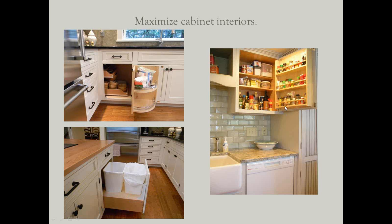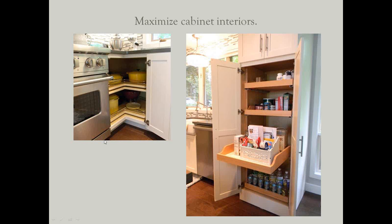Spices, these spice racks on the inside of cabinets are great because it keeps those things nice and neat and easy to get to, instead of on a shelf that you have to dig into and just open the door and you have all that great access there. Another corner is the Lazy Susan, and I like to get them with this rail on them, so when you spin it, stuff isn't flying off of them. So that's a really good way to maximize your corners.